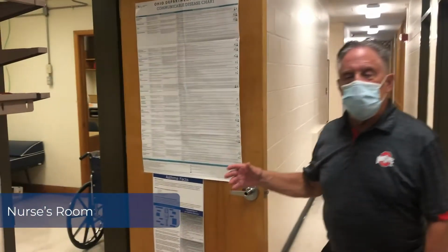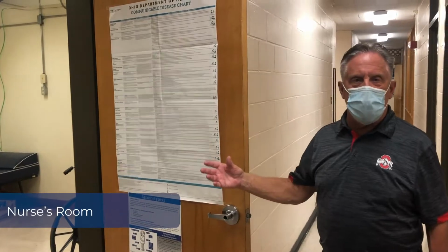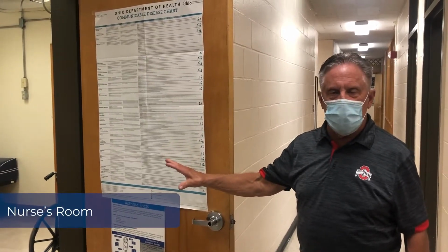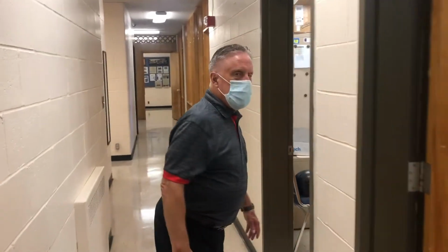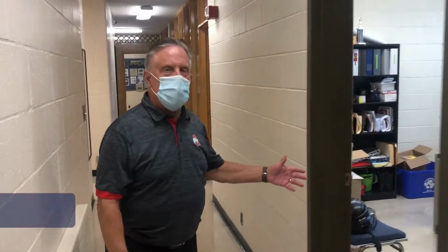This is where we'll have 2 nurses this year, very important part of our business this year. This is the nurse's office and station. Next to that is our file room. And following that is our athletic director's office. He's in the summer, and we've all been this summer.